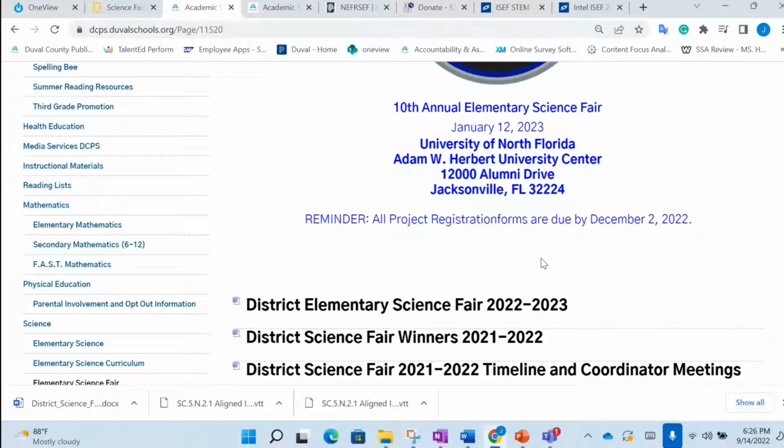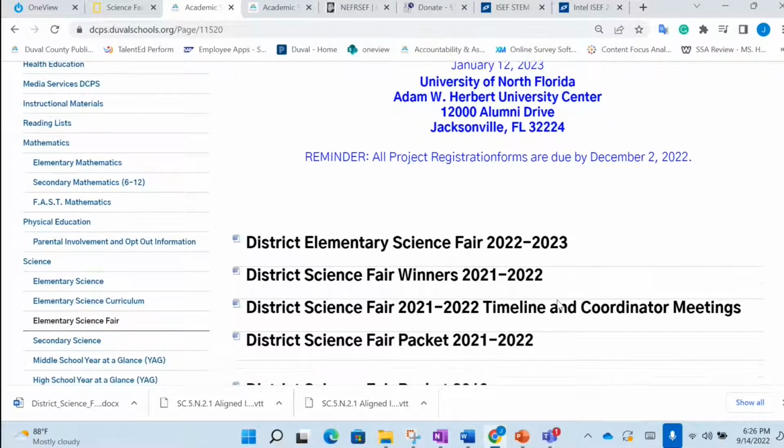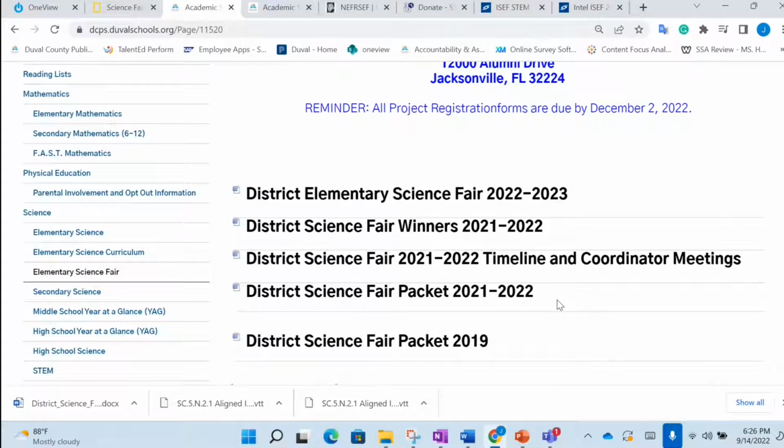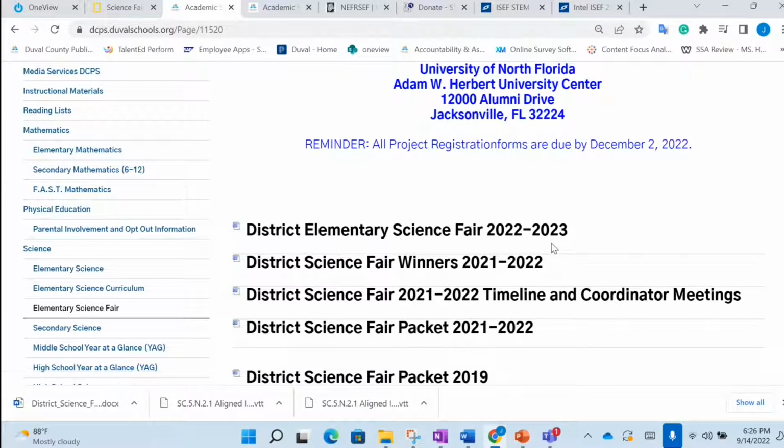So please look at it, take some time. There's a lot of information in it. You could also look and see who the District Science Fair winners were last year, in 2021-22. You can also see the Science Fair packet from 2019. So we do have some older things there, but remember 2022-2023 is what we are focused on. Before I talk about secondary, do we have any questions about the elementary fair?